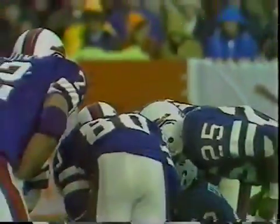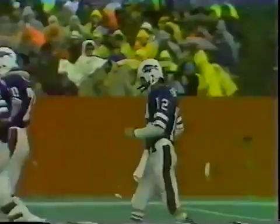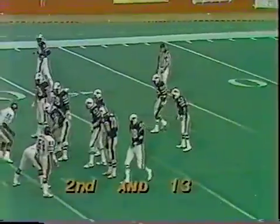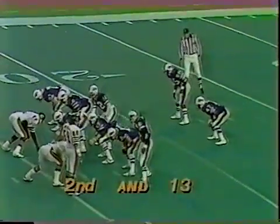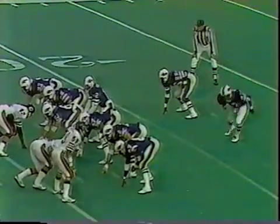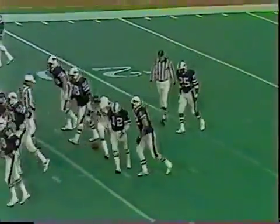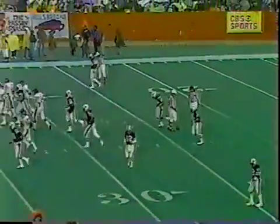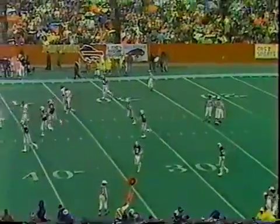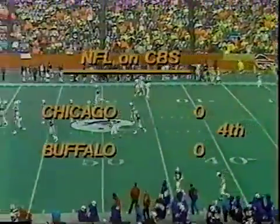As you look at the Bills huddle, and they're wondering, how are we going to get some yards? Hooks and Terry Miller alternate bringing in the plays. Hooks is in number 25. 2nd and 14. And the quarter has come to a close. Play is stopped, and that's the end of the third quarter with the score. The Chicago Bears nothing, the Buffalo Bills nothing.